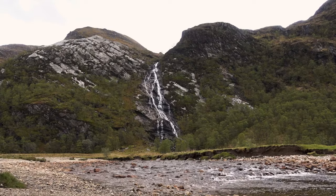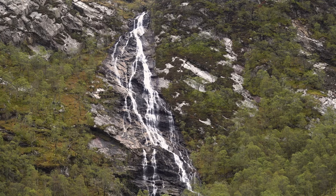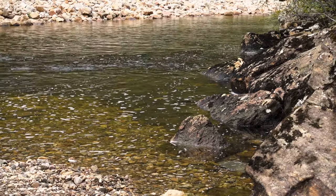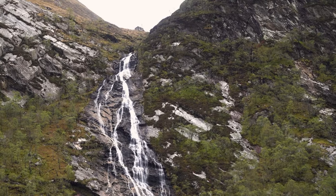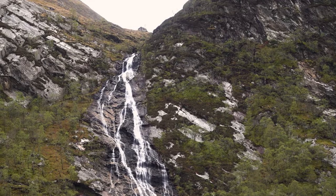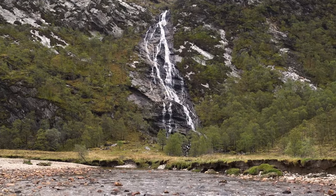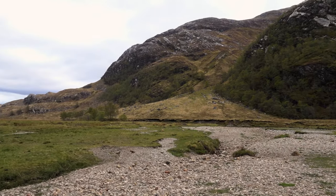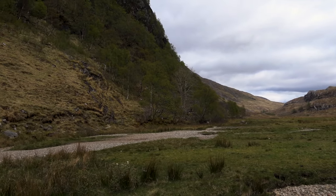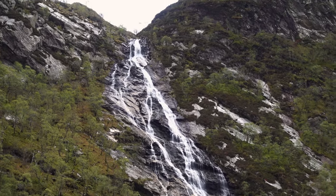Steall Falls is actually the second highest waterfall in Scotland, with a drop of 120 meters. You also may recognize it from Harry Potter. The scenery was used as backdrops for the Quidditch matches in the Philosopher's Stone, Chamber of Secrets, and most noticeably the Goblet of Fire, in which the waterfall can be seen during the scene where Harry's being chased by the dragon, and the waterfall is the backdrop for that.